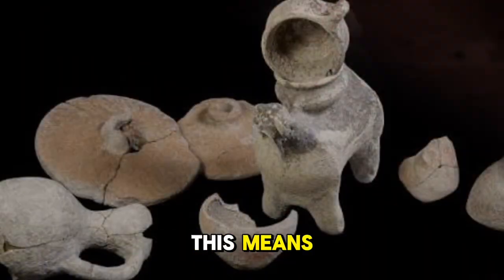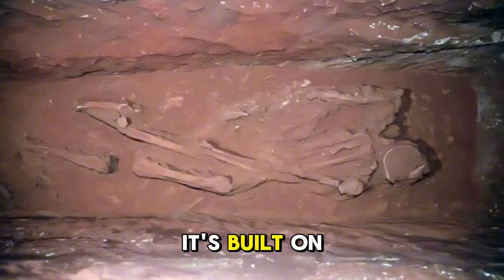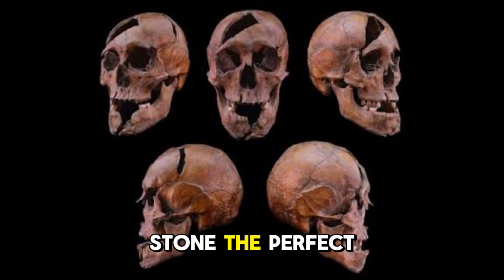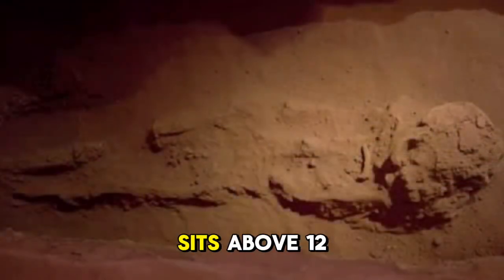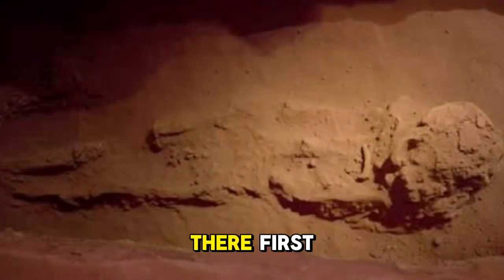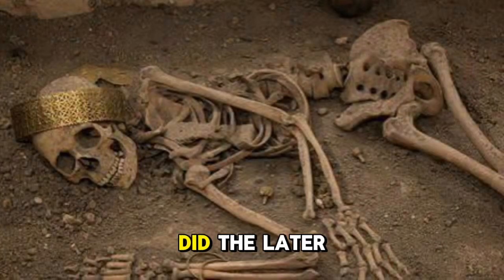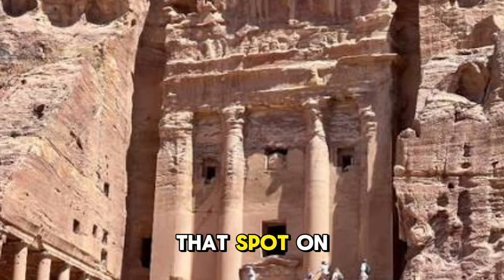Think about what this means. The symbol of Petra isn't the beginning. It's built on someone else's ending. The rose-coloured stone, the perfect columns, the statues looking down, all of it sits above 12 skeletons who were there first. But why? Why build there? Did the later Nabateans know about the graves? Did they choose that spot on purpose?